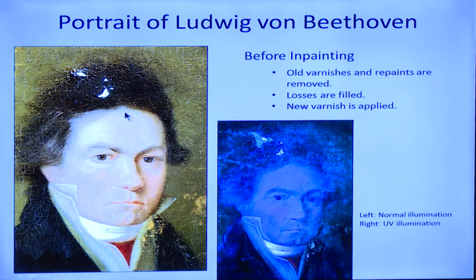One of the things that you also notice in the UV shot is that the paint has very specific fluorescence. So here we have nice pink cheeks that look pinker than what you see in normal illumination, and that is characteristic of a rose madder paint.